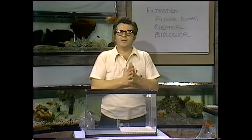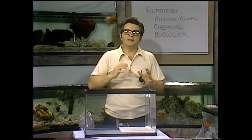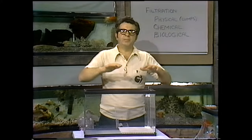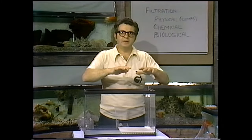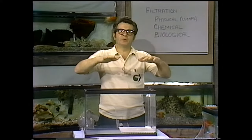Now, we don't want to get into that. We've talked about that before. But the exciting thing about it is that it's a natural filter. It's a filter that develops in the aquarium with aging of the aquarium. And once the population has stabilized, and hopefully without any losses, that's what we're aiming for, then the bacteria culture has built up to a level that will continually take care of these toxic materials, these poisonous materials that the fish themselves are putting into the aquarium.